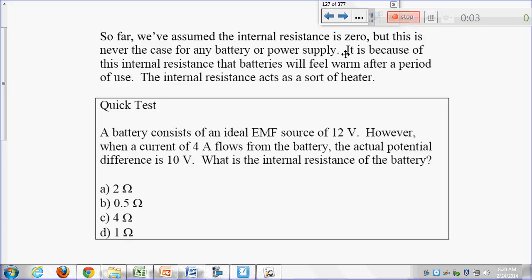Alright, so I've already said this, but we've assumed that the internal resistance is zero, but now we're not going to do so. Let's try this quick test. I have an ideal EMF source of 12 volts. However, when I flow a current of 4 amps through it, the actual potential difference is 10 volts. What is the internal resistance of the battery?